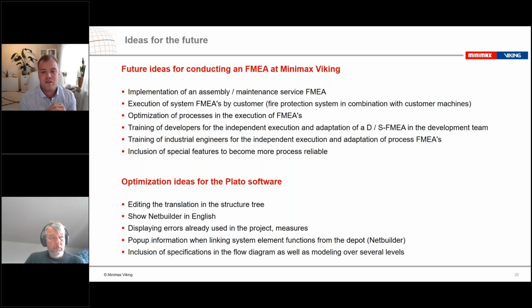And also our next idea is we would like to perform FMEAs considering customer machines, which include our fire protection systems. And also we want to improve the process of our design and process FMEA as well. For example, via more precise role descriptions in an FMEA with associated tasks, as well as process description for the company. And coming next, we want to train our developers and industrial engineers so they are able to perform parts of an FMEA independently and without a moderator.